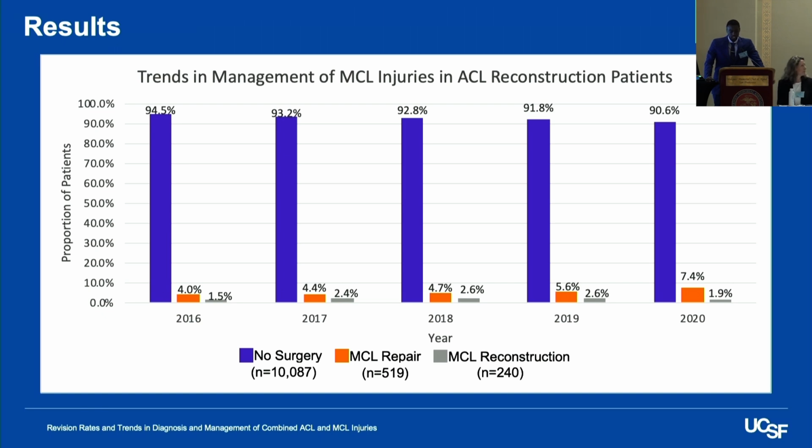Moving on to results, a total of 58,152 ACL reconstruction patients were identified with the database. Of those, 47,000 patients had isolated ACL injuries and 10,000 had ACL injuries with concomitant MCL injury. The cohorts were similar in baseline demographics. Amongst the 10,846 patients with concomitant MCL injuries, 93% were treated non-operatively, 4.7% were treated with repair, and 2.7% were treated with MCL reconstruction at the time of index ACL reconstruction.